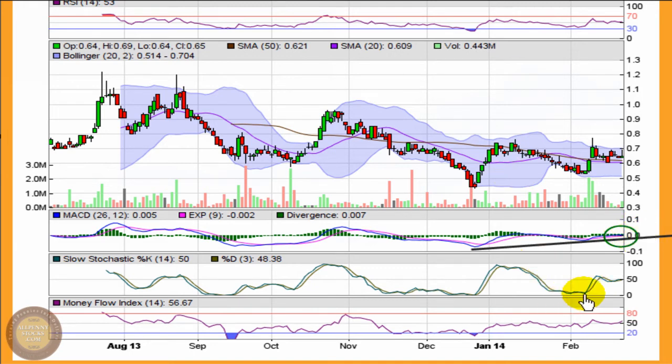The slow stochastics is telling us that the chart's trying to gain some momentum, but fighting right at that 50 point. It's kind of a benchmark point between bullishness and bearishness for momentum, the same way that 50 is for the RSI. So while the chart's trying to pick up some steam, we see it stalling out at a neutral level. That, of course, is tying in with the idea that the chart's fighting a resistance point.